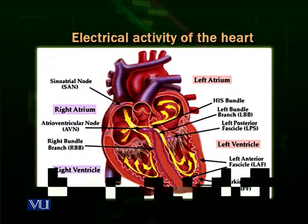And then the dub sound is the result of the closing of the semilunar valves, the other valves. So this is the reason that when your doctor wants to assess whether your heart valves are working correctly or not, they listen through a stethoscope to the sounds of your heart, and then they judge from the sounds whether your valves are working correctly, or maybe there is a problem in the valves.